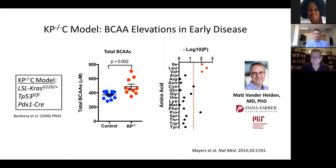Those initial experiments, I show some of them here, really showed that that was true: at an early time point, when there was a discernible tumor in the pancreas in these genetically engineered mice, there was an elevation in the same amino acids we were seeing in people. And if we then looked more broadly and asked, maybe this is just a phenomenon of all amino acids, that wasn't the case in people, but maybe it could be in mice. That really ended up, again, not to be true.